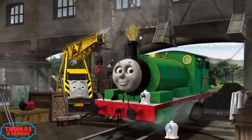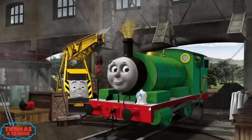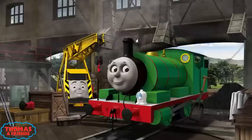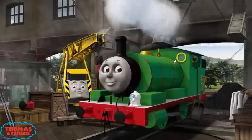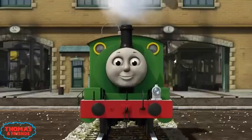Percy's windows are dirty and his lamp is broken and his funnel is clogged with hay. Great job, but there's still more to do. Percy's windows are dirty and his funnel is clogged with hay. Great job, but there's still more to do. Percy's windows are dirty. You fixed it! Percy is ready to get back to work.